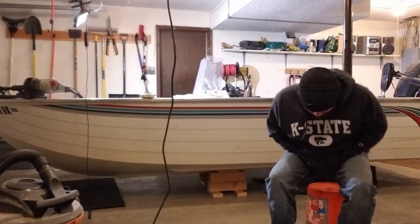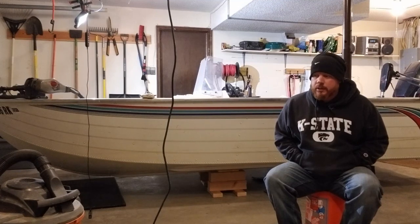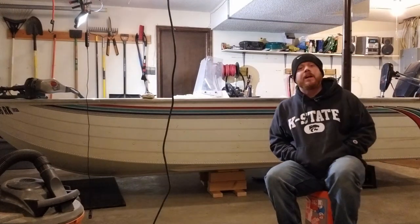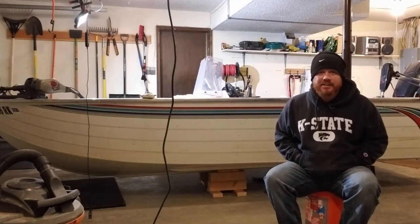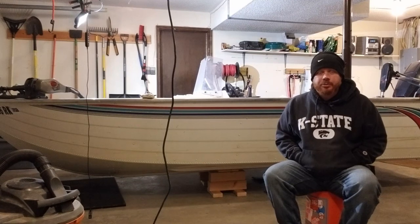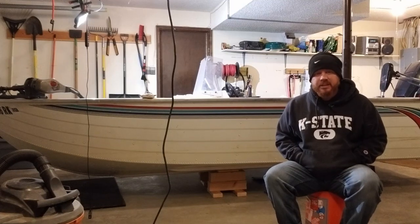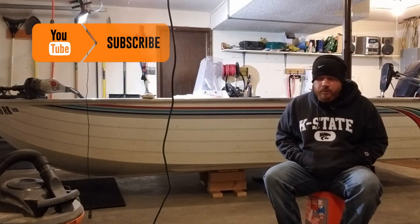The other thing is, my boat is like 25 years old. It's a 1995 16 foot. And my trailer isn't doing so well. So I wanted to get the boat off the trailer, and I'm not going to do any of the trailer work in this project. I'm going to send it off and have someone do it for me because I don't have that much time.